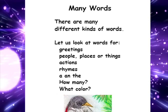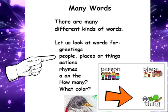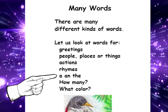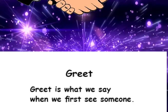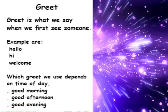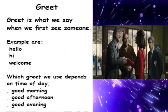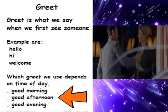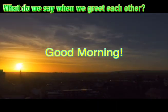Let us look at words for greetings, people, places or things, actions, rhymes. A, an, the. How many? What color? Greet. Greet is what we say when we first see someone. Examples are hi, hello, welcome. Which greeting we use depends on the time of day. Good morning, good afternoon, good evening. What do we say when we greet each other?